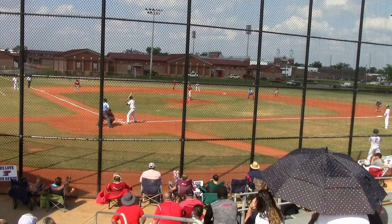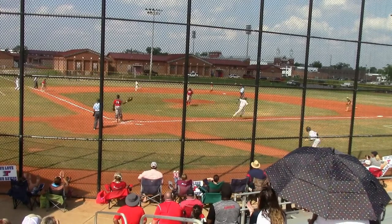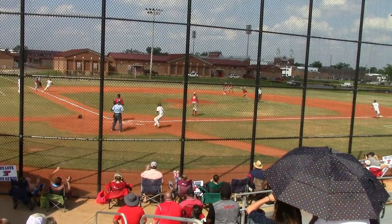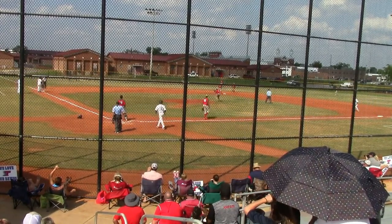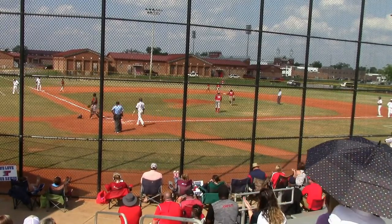1 ball, 2 strikes. Pitch to Stevens on the way. Curveball is hit right up the middle. A base hit. Kyle Knight is coming to third, and Brian Fitzgerald will hold him up. Runners on the corners with nobody out the top of the third for D.R.